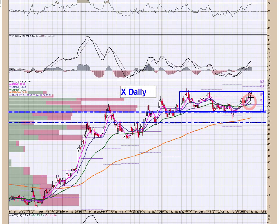Notice price above all the moving averages. They too are bullishly stacked, like in the other examples, with the 8-day above the 20, above the 50, and all of them above the 200.